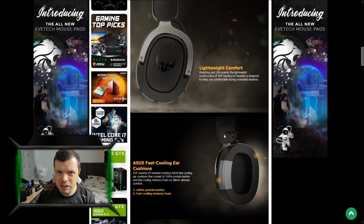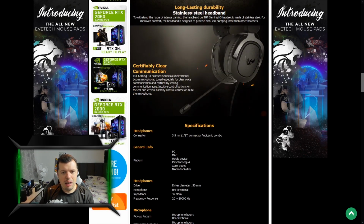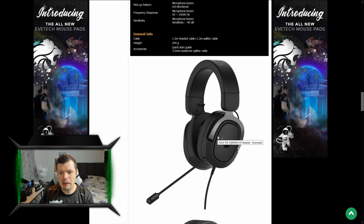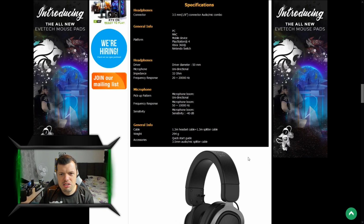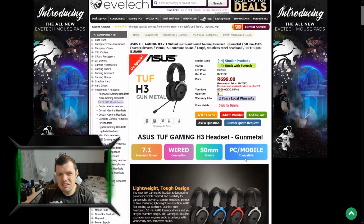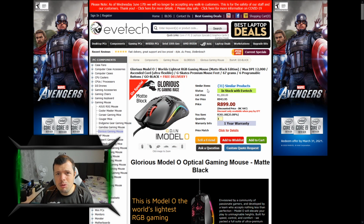Someone hasn't heard me over at Asus, but hopefully they will one day, and then we'll be able to do a review on these. But they just look like really good bang for buck headsets, nice aluminium frame and that sort of stuff. It just looks really good, and it's got an Asus TUF branding on it, so it probably is pretty good.